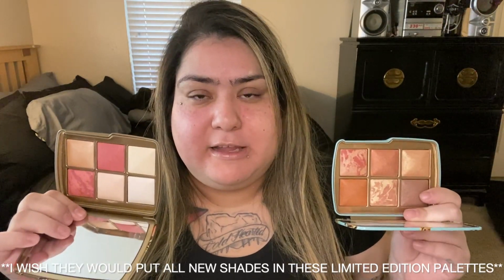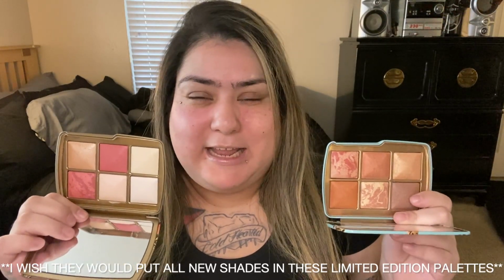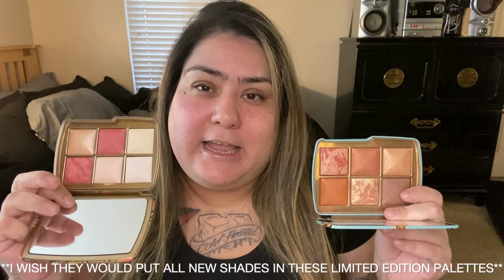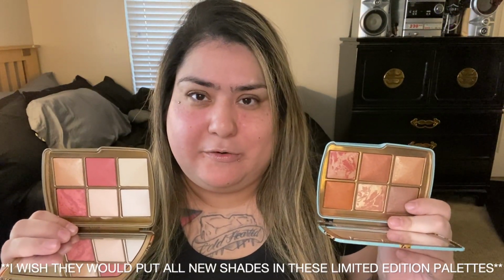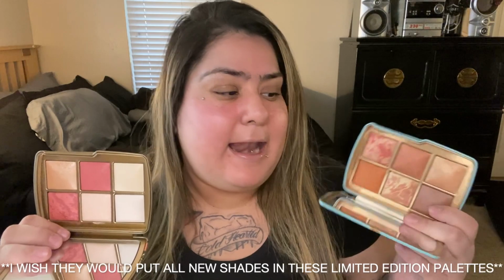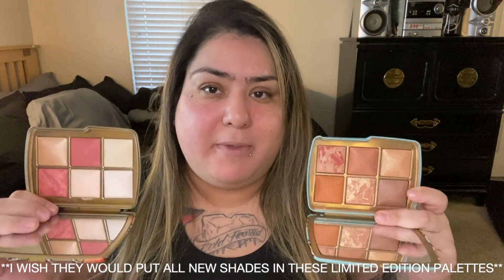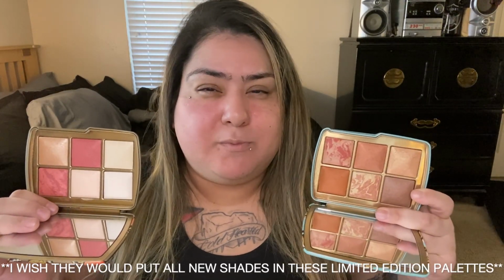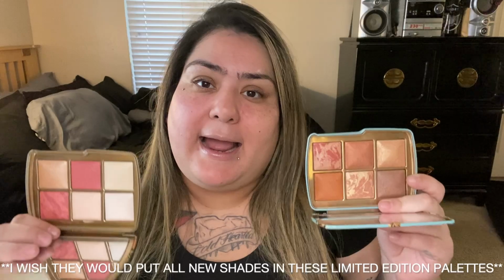I wouldn't necessarily recommend the Hourglass Holiday Collection palettes. Now, here's the thing with this. If you own these already in your collection, most likely you're going to have the new shades already. Now, these are from either last year or the year before, and I don't think I have any of these in my collection already, so that is why I picked these up. Or if I do, it's probably just a few of these. But yeah, that is the reason why I wouldn't recommend these.